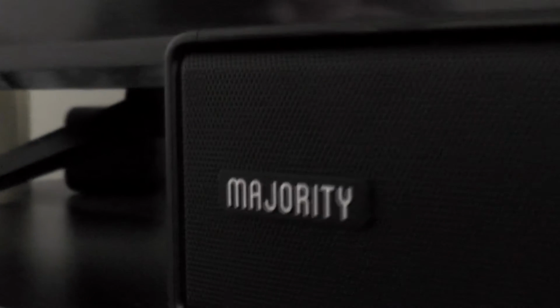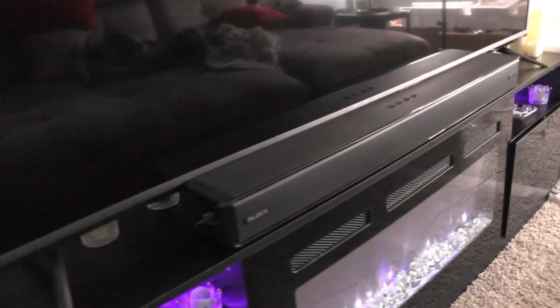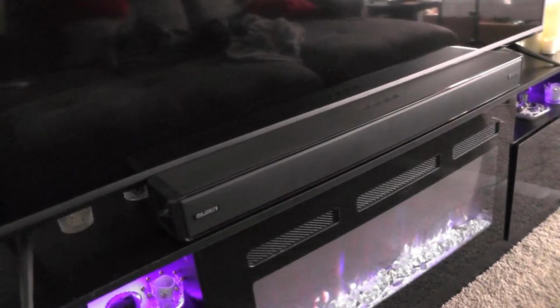This is the Sierra Plus Soundbar system by Majority Audio. I received this for free to review, to give the PR guy at Majority a heart attack. I was super happy to check this thing out because I am usually a soundbar skeptic. I have gone many years recommending to pretty much everybody, everywhere, to avoid soundbars like the plague and opt in instead for just normal 5.1 speaker systems. But somehow, Majority here has decided to cram all of that sound quality that I usually crave into a soundbar and a subwoofer that's like the size of my torso.